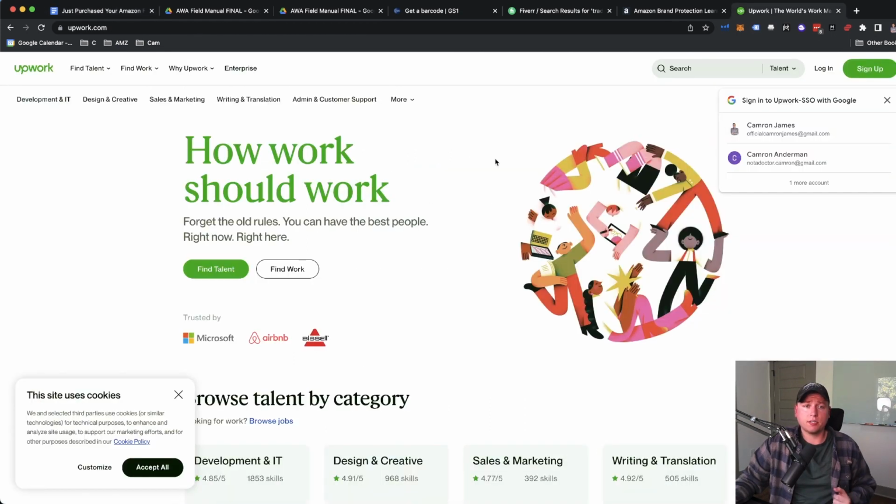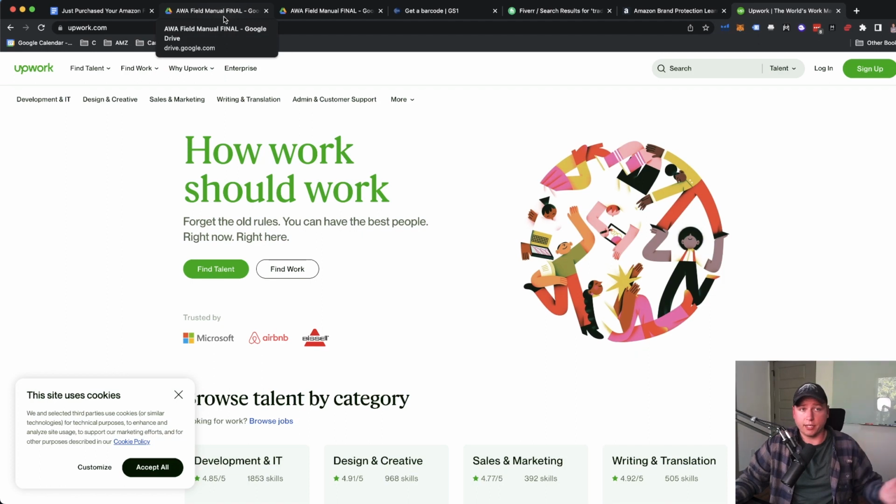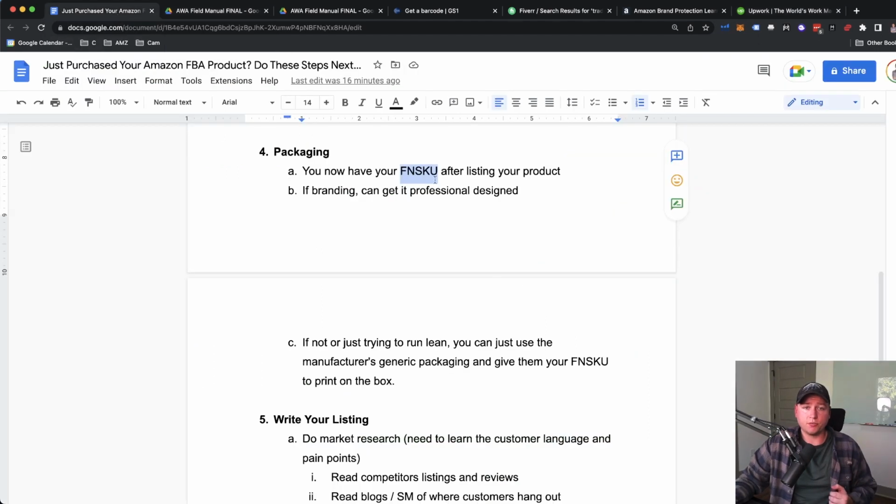Okay, I use Upwork for product branding here. So you can go ahead and use this if you'd like to. You could talk to your designer. You can do all sorts of things, find many designers, interview them, everything like that. So if you're going to get it professionally designed, that's where I would do it.